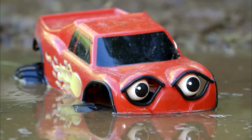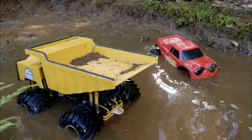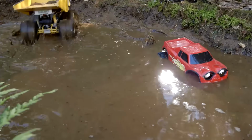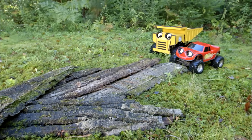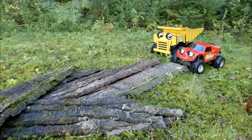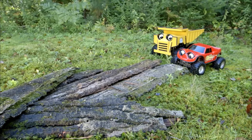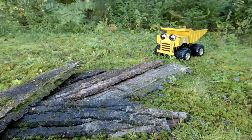We need something that won't mix into the water. Like what? Oh, I know just the thing. Let's go. Okay, let's go. Where are we going? Wait, I got back out. Okay, this is what I was thinking of. This piece of bark? What do we do with it? We put it in the water, just like this, and then I drive across it, just like this. Watch, like that. Okay, let's do it.